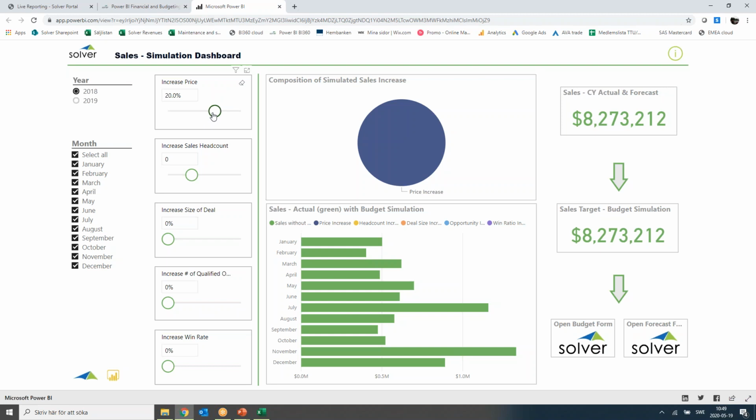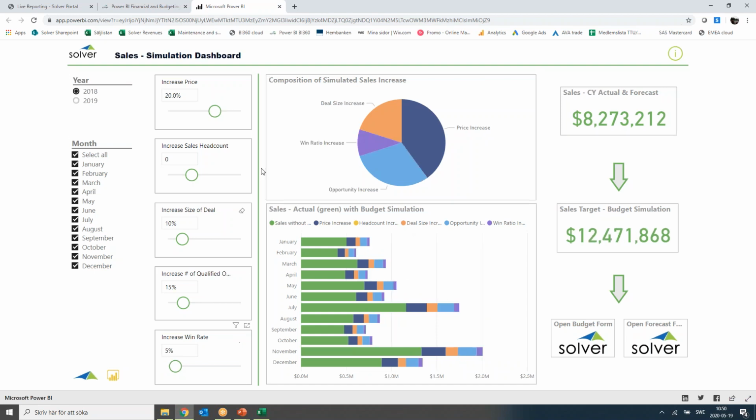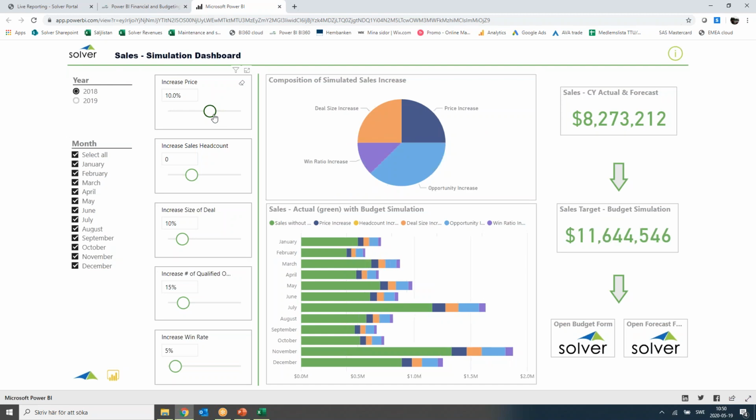Here, I can do some what-if analysis. What if I can increase price by 20% or increase the deal size by 10%, plus get some more qualified opportunities in? How will that affect my overall sales budget? So basically, by doing what-if analysis in Power BI, I am of course not changing the numbers in Solver. I'm just modifying or playing around with the numbers.